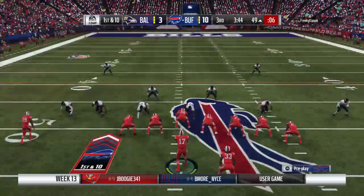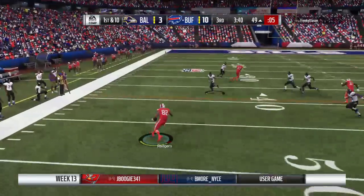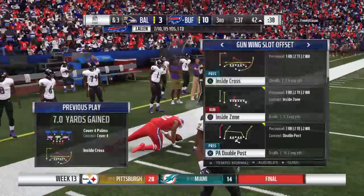From the gun, it's Allen. Complete left side, the tight end Rodgers. 7 yards, the pickup on the pitch and catch.